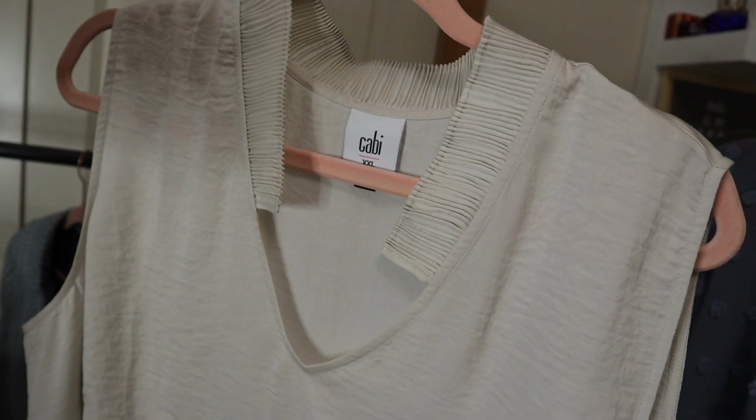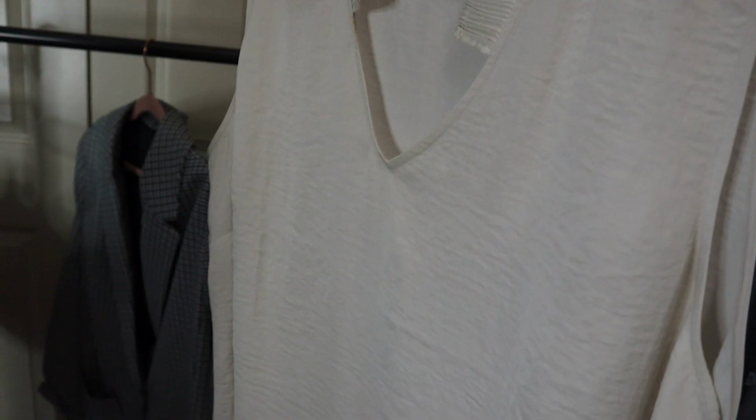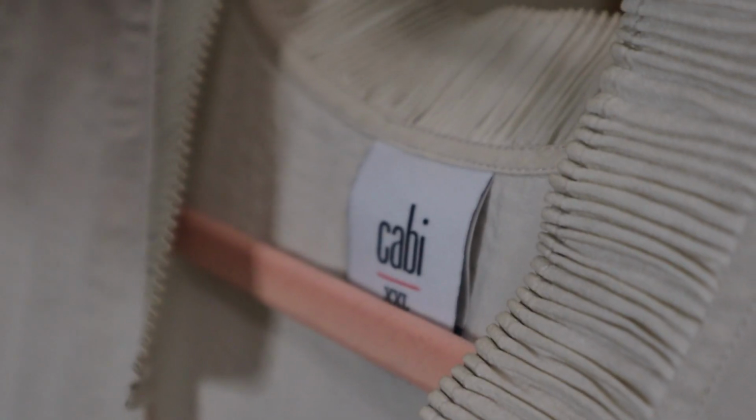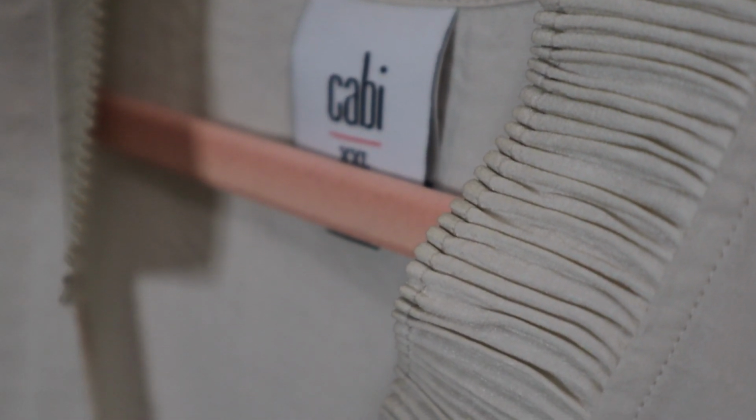I also included another satin top, but I went sleeveless this time because sometimes the office might get a little warm. You might be in a warm area or a floor that doesn't have great air conditioning. So you can incorporate blouses like this that are short sleeve but still look polished and professional. It is in a satin, so it's got a beautiful sheen to it, and it's going to look really great. And it has a really pretty pleated detailed collar that adds a little bit of style to the top.